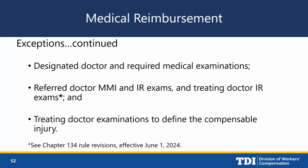Also, treating doctors who happen to be certified in impairment ratings: those impairment ratings are paid according to our medical fee guidelines and should not be subject to network discounts. However, the MMI exam from the treating doctor is subject to the network discounts because they're being paid an office visit amount. Treating doctor examinations to define compensable injury are also paid according to our fee guidelines. I have an asterisk by the change on the referred doctors' MMI, IR, and treating doctor impairment ratings not subject to network discounts. See Chapter 134 rule revisions effective June 1st. That was a June 1st change, with the MMI impairment rating rules being changed earlier this year.